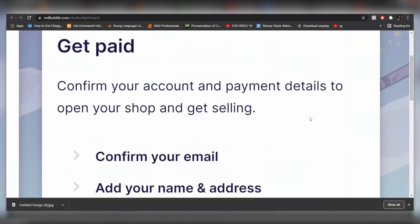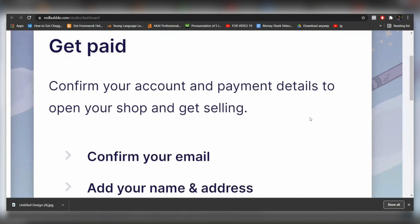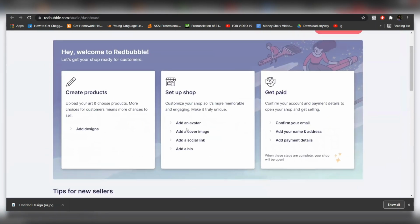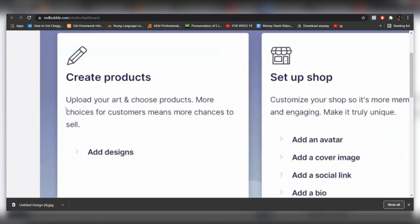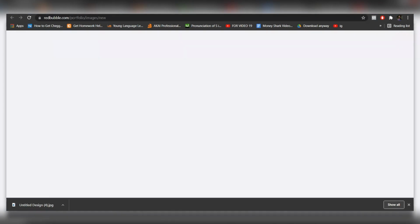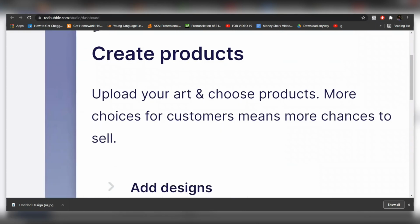Once you confirm your account and payment details, you're basically ready to open your shop and immediately start selling. You can choose to get paid through crypto, bank transfer, and even PayPal, so there's no problem with the payment methods here because whatever works for you, Redbubble will accommodate to you. Now, focus on create products, which was the first thing we talked about. Then proceed to click on add designs, and then that's going to take you to this page where you can actually add your new work.